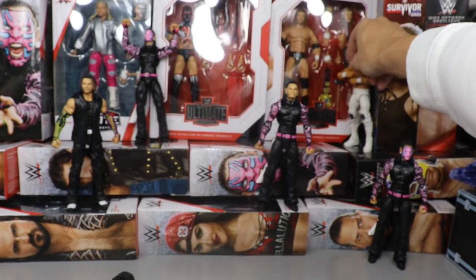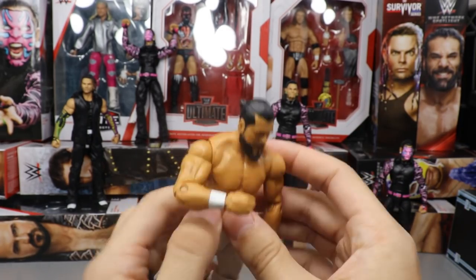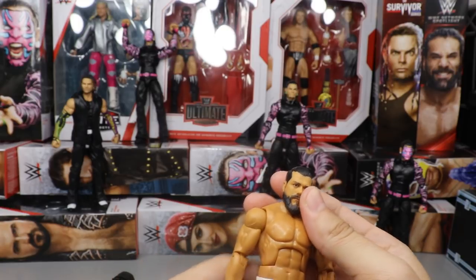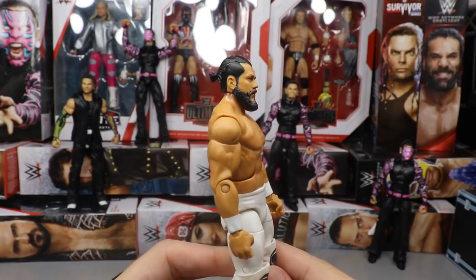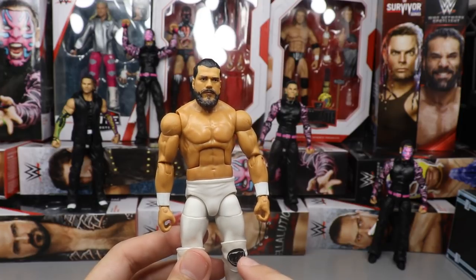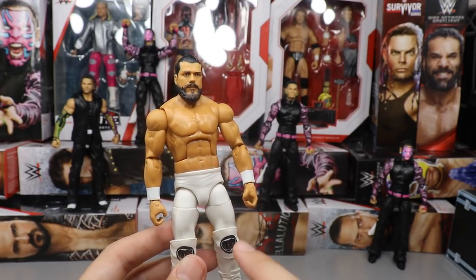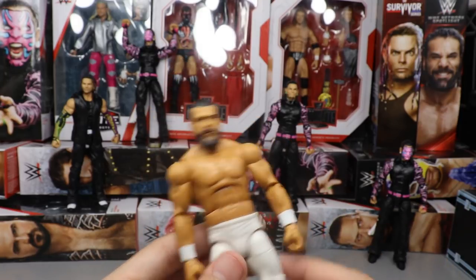Next up, guys, we have another great talent, and we have the NXT Elite, Ringside Exclusive Cian Almas. And right here, it is all in white. I love this attire. I think it's great. I think the head scan's fantastic. It's a great figure. I don't know if this is still up for pre-order or in stock at Ringside, but you can go over there and check right now. If it's on pre-order, you can pre-order it using the code MDTOYS, or you can wait until it comes in stock, but I think I'd pre-order it, guys.